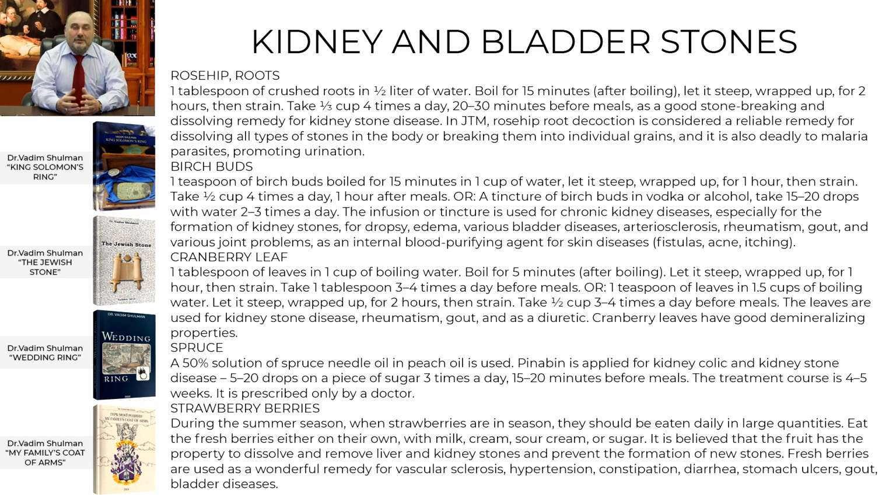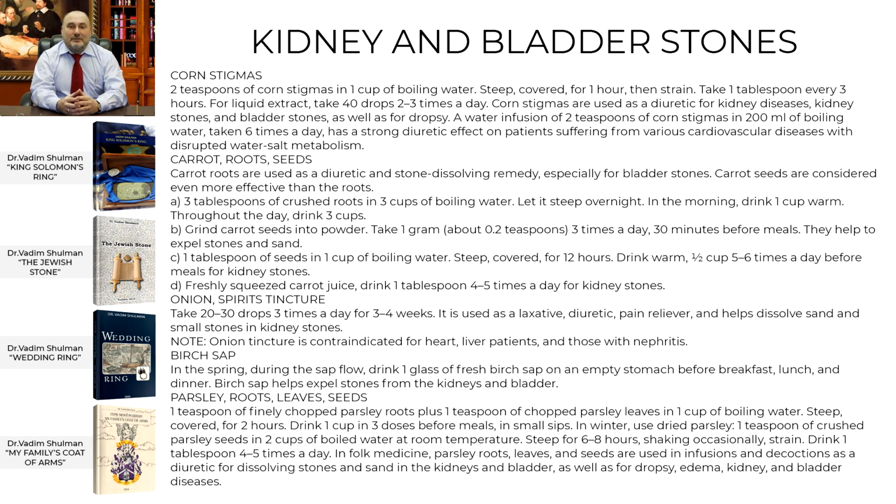Eat the fresh berries either on their own, with milk, cream, sour cream, or sugar. It is believed that the fruit has the property to dissolve and remove liver and kidney stones and prevent the formation of new stones. Fresh berries are used as a wonderful remedy for vascular sclerosis, hypertension, constipation, diarrhea, stomach ulcers, gout, bladder diseases.